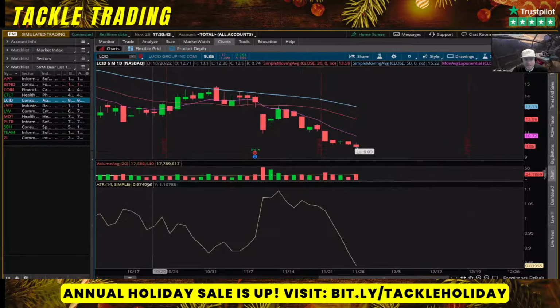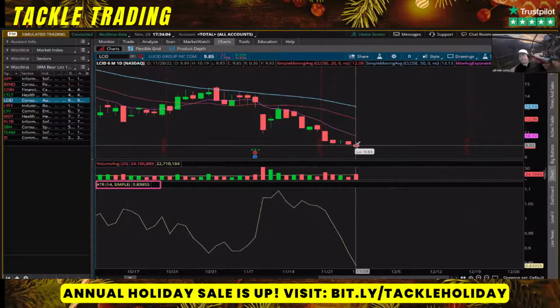So if you look at this number right here, just to teach a little bit about ATRs tonight, let me move the black off there and go to hot pink. When you look at this number right there, ATR 14 simple, it sees 84 cents, right? 83.9. This stock on average moves 84 cents a day from the very high to the very low.